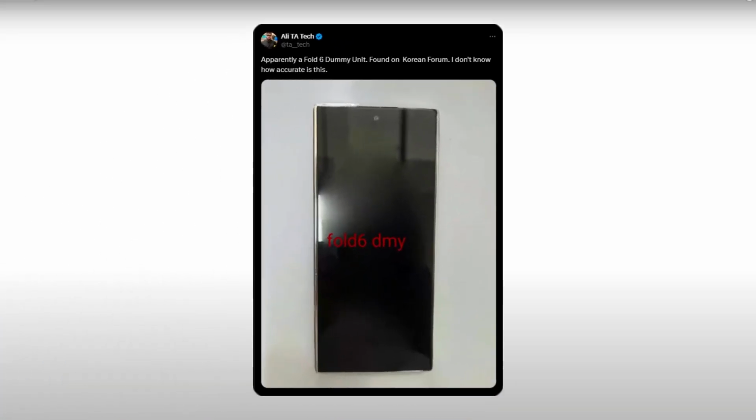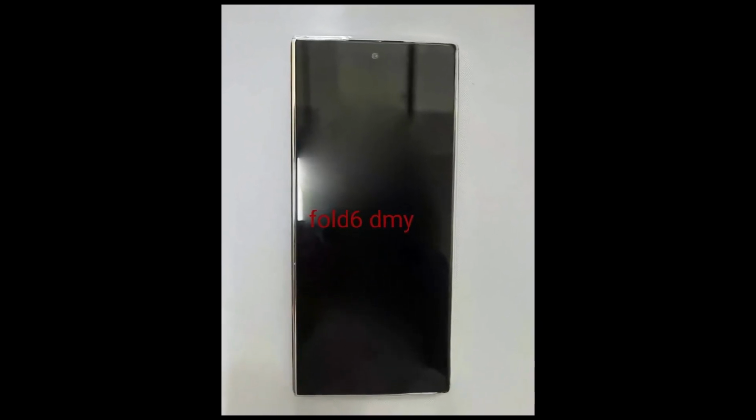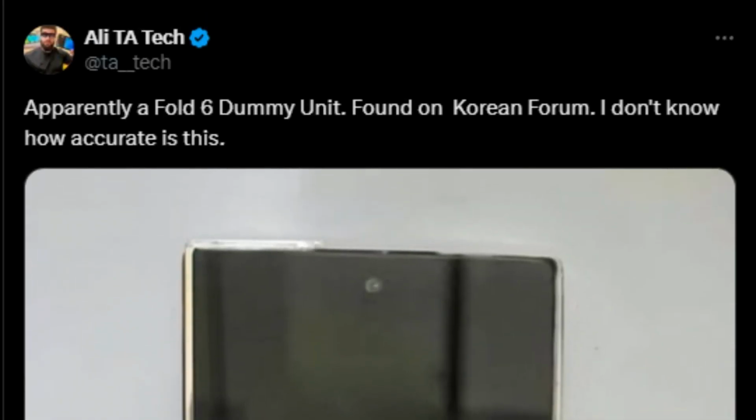The same source has now posted the first live look of the Galaxy Z Fold 6. In this photo, we can see the front screen of the Fold 6. Keep in mind that it's not an actual device but a dummy unit, according to the user Ali on Twitter. According to Ali, a Fold 6 dummy unit was found on a Korean forum. The accuracy of this information is uncertain.